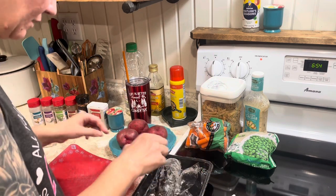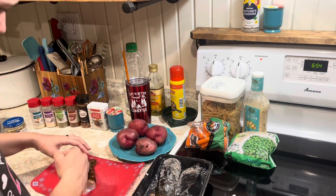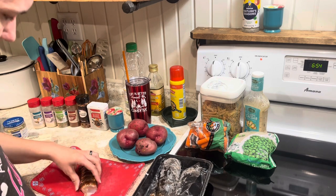Okay, so I did watch a video and looked up some recipes, of course, trying to prepare. I saw a girl who cut them like this, with a knife, but I was going to try to use scissors.